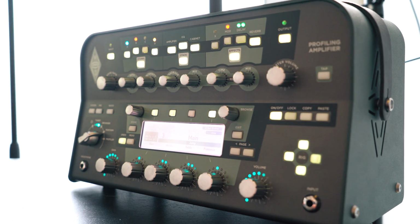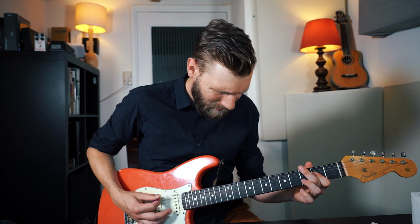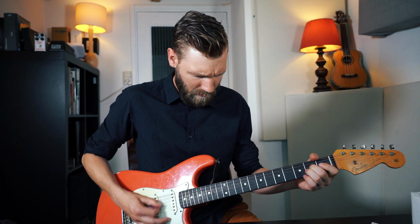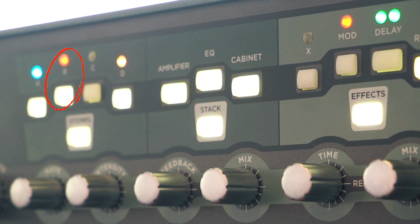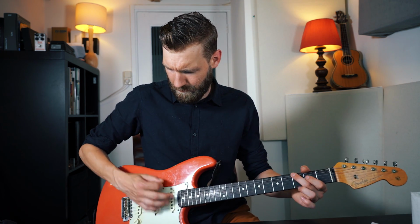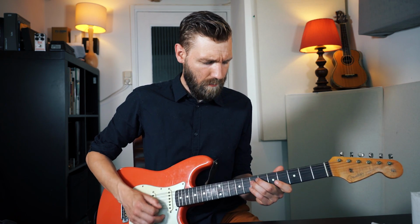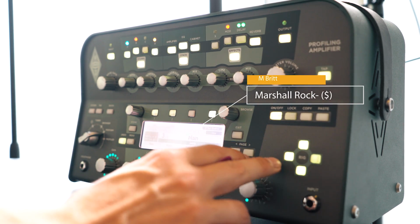So with a lot of delay, because this is my main lead sound for live, but it also sounds good for heavy rhythm guitars. Probably I could use my Les Paul for this, but yeah. So sometimes I just have to hit the amp harder. So that's why I use a pure booster in front of the amp to make it louder. More gain. Yeah, rock and roll.